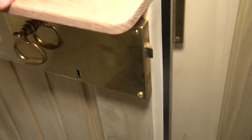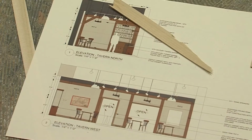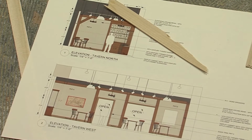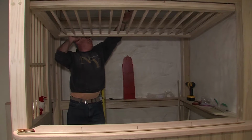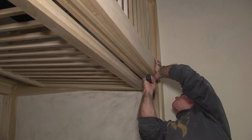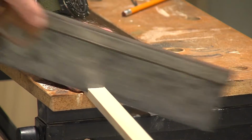It required some research, going to Colonial Williamsburg and looking in the taverns up there and taking photographs. Everyone is different. It seemed to be what was required for the tavern or ordinary, what the carpenter's skill set was, what the materials were available. They all seemed to be different.